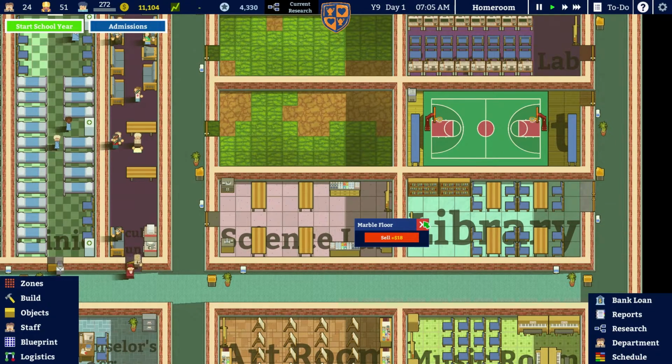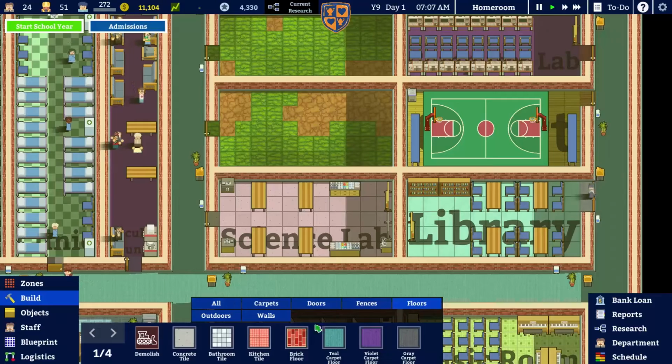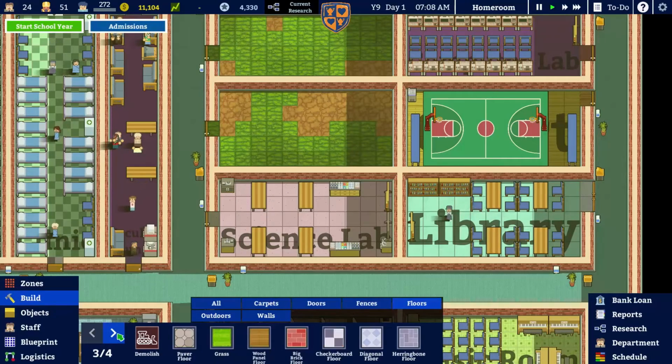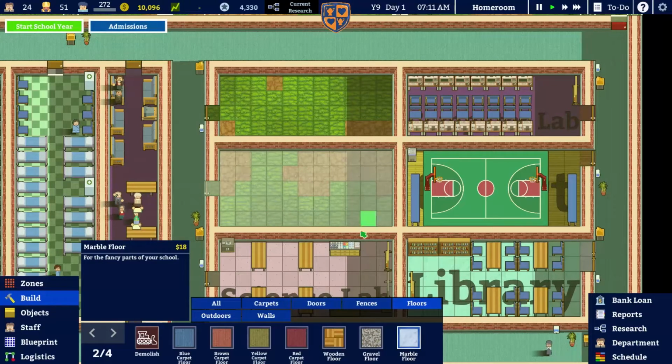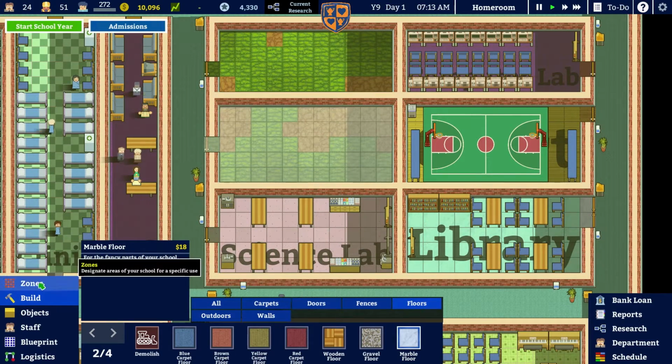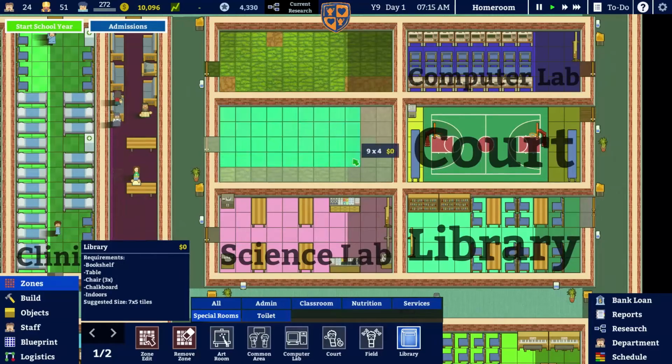Well, that was marble, wasn't it? Yes. Of course it was. Right. Marble flooring it is. Yeah, we don't want any old nonsense for our libraries. We want marble, thank you very much. So, marble flooring costs us about a grand to get in, which seems quite reasonable for a marble floor. And then we shall zone it out as a library, like so.